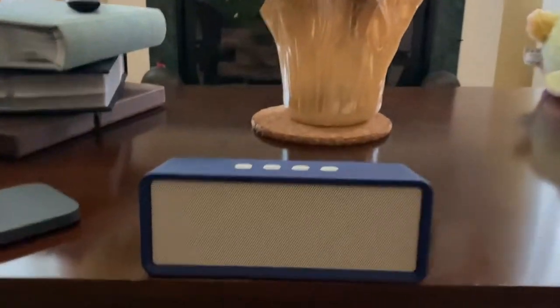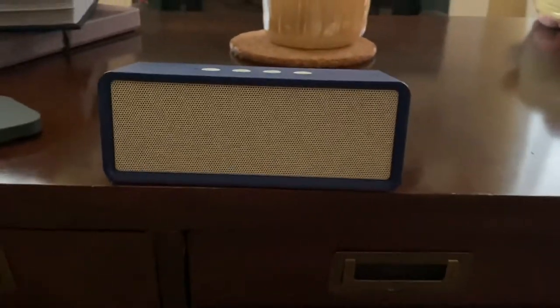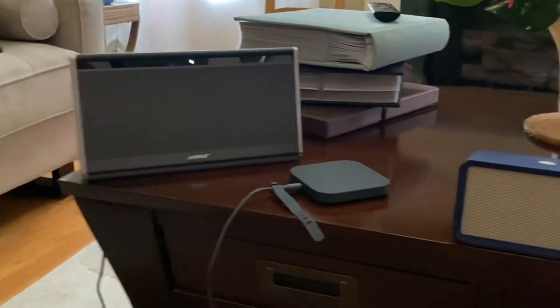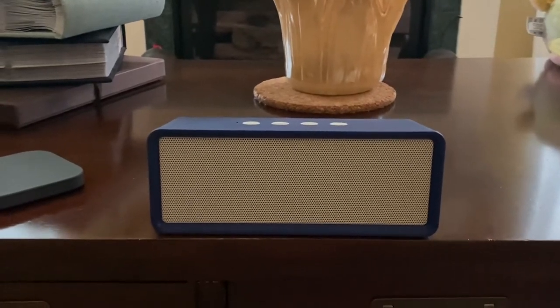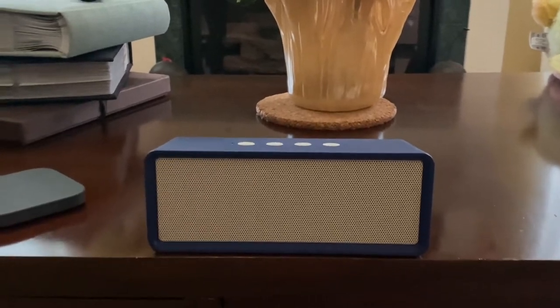I want to show you guys here. I have my other thing here, which is this guy right here. So I'll show you guys this one here. It's just brandless. You can see there's no brand. There's no Marshall logo or anything like that compared to that one. So you see the difference. And this one you can listen to the music, but the bass is just not there. There is a decent sound, but still something is missing. Bass is not there compared to Bose.